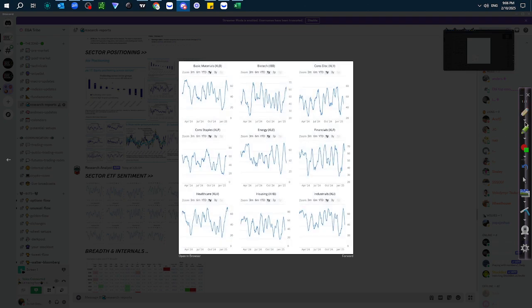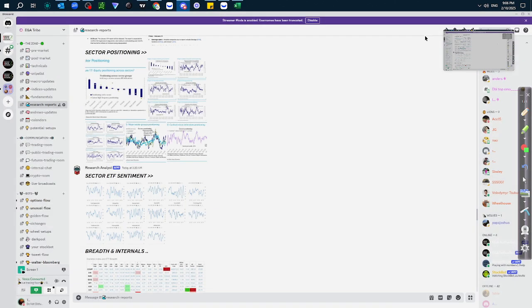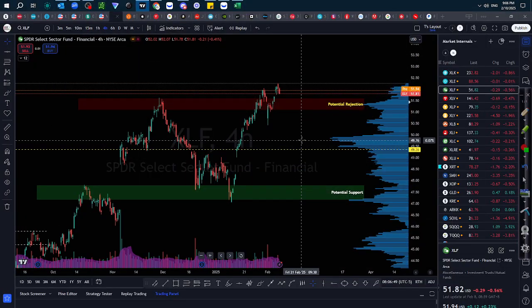So as you can see here, basic materials all the way up here already in terms of momentum, and then you had financials also at the top, right? Oh, and healthcare. Sorry, it wasn't energy; it was healthcare. Energy is on its way down and has very little room to go down. There was healthcare, financials, and basic materials. Those were the three sectors that we were looking at for potential pullbacks.